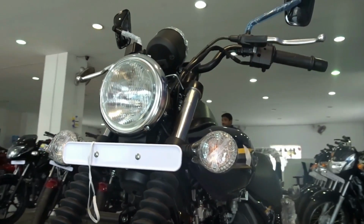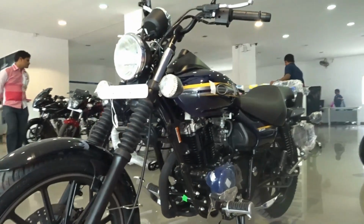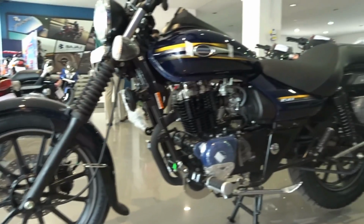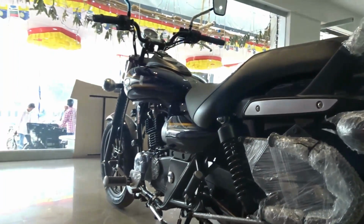With the Avenger Street series, however, Bajaj have taken the game to a whole new level. Over the recent years, the Avenger has seen a sudden surge in sales because it offers car-like comfort in the horrible city traffic. We see many people buying an Avenger because of the great comfort it has on offer. Now, both the Street 220 and 150 with their dark custom theme look exceedingly sexy.